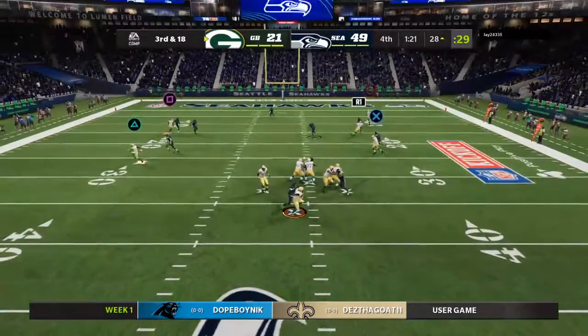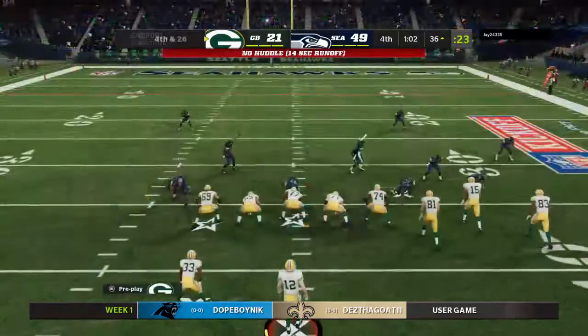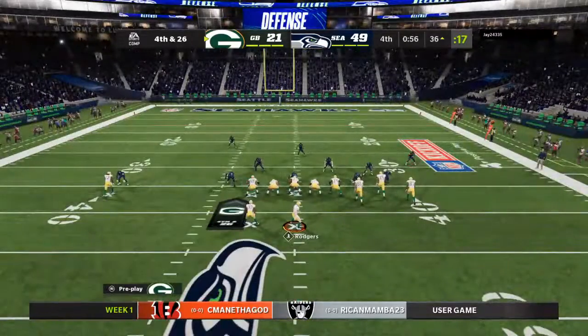Working from the gun, Rodgers. Under pressure, and down he goes. They sack him back at the 36. They're going to line up to go for this on fourth down. Rodgers stays on the field.